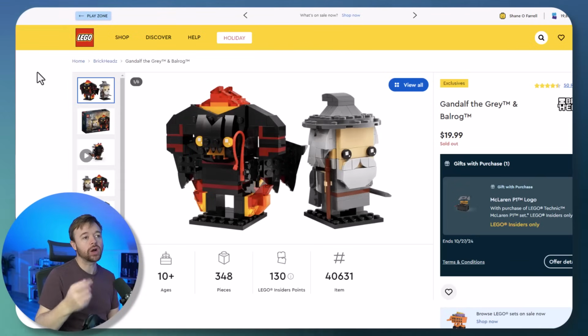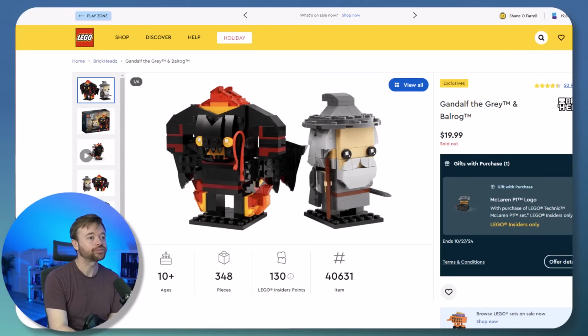So Gandalf and Balrog already sold out. Now again, what we're looking for here is this little banner on the page that says sold out. And when you go to another listing that is temporarily out of stock, it will literally say temporarily out of stock, or it will say back ordered. And that essentially means it's not in stock right now, but you can still order it, or you can order it soon.